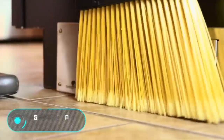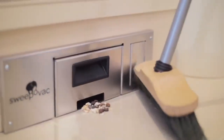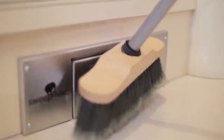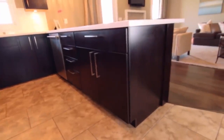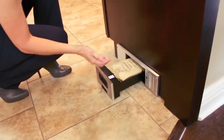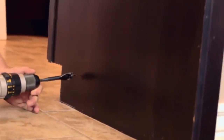SweeperVac KickVac. Here we have another invention that will be useful to anyone, as we all use the kitchen from time to time. It is a compact but powerful vacuum cleaner, which is installed on the bottom of the kitchen cabinet. Once installed, just put the garbage around it and press a button for the device to do its job. You can do it with your foot or with a broom.